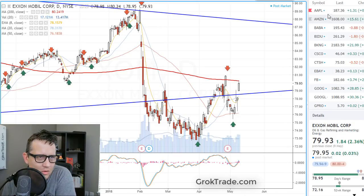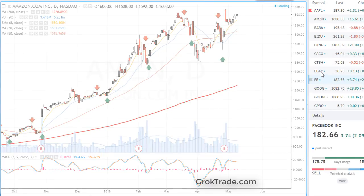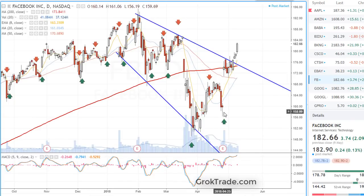All right, so Amazon, no, we don't care about Amazon right now. I mean, that was making us a ton of money, 1460, and we're at 1606. That's a money maker. All right, let's see. Anybody else want to look at? I'm going to do 2% on this one. Whoa, look at this dog. Facebook, we got a buy at 159, and we are at 182.